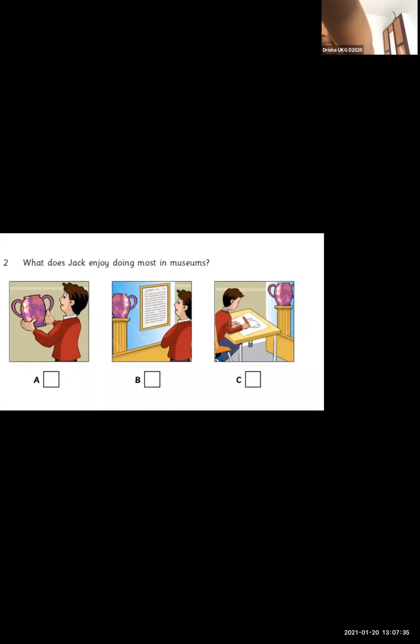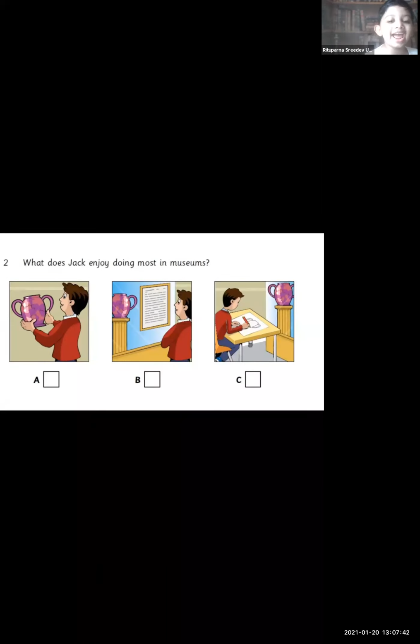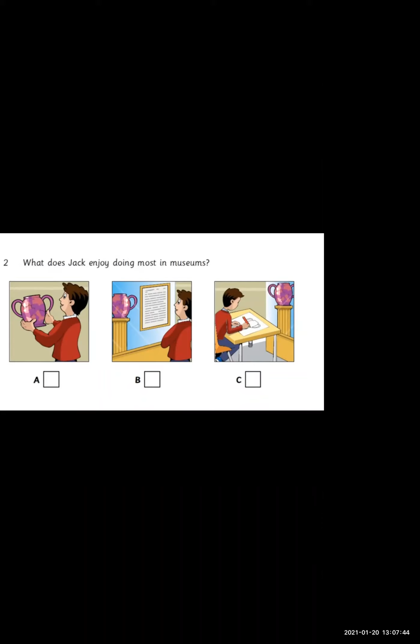Option A. Very good. So now the next question.